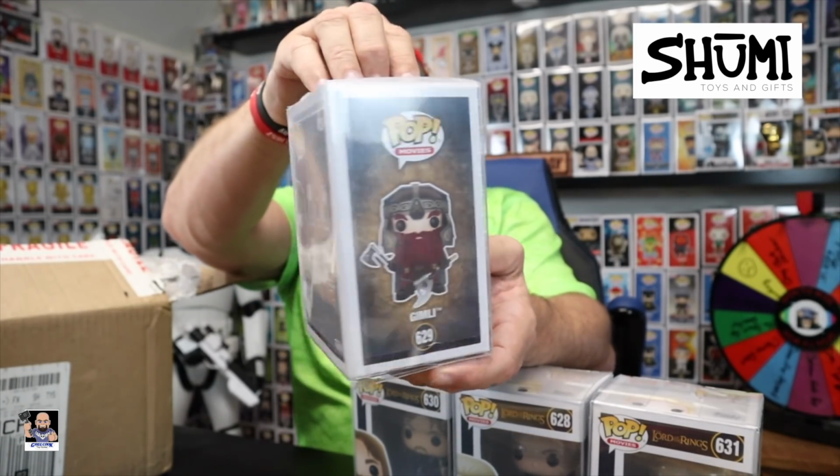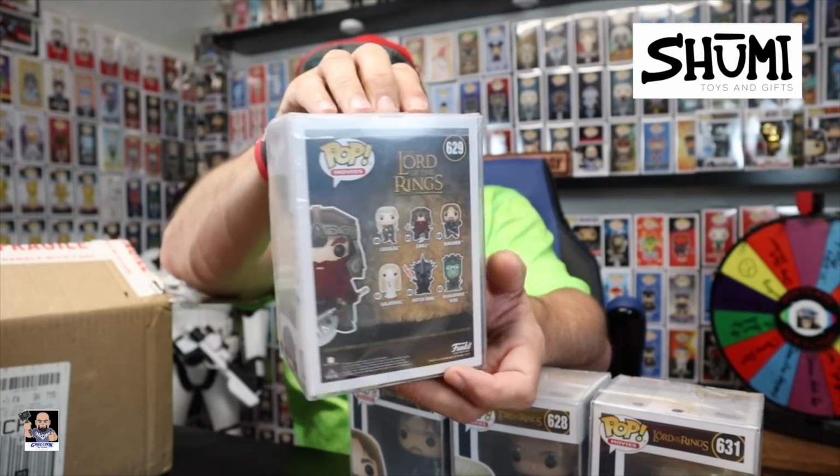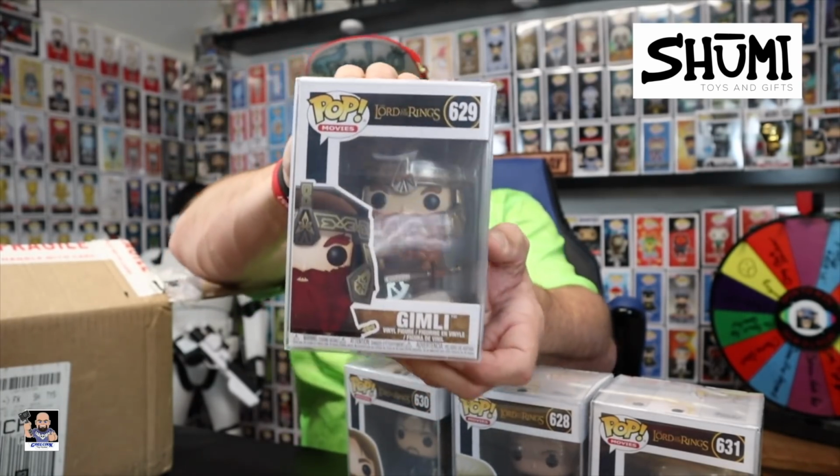This is one of the pops out of this set that I truly, truly do like. I've seen this one in store, but I have not seen them in store this perfect. And why are they perfect? Because they come from Shumi Store. That's why. But this one right here, I mean, who doesn't like Gimli? Come on, man, it's Gimli. Boom, right there.